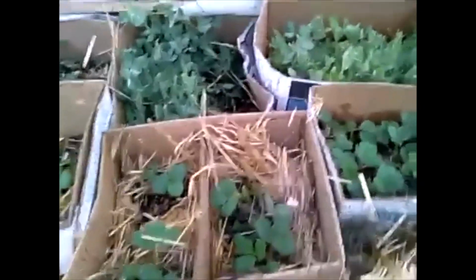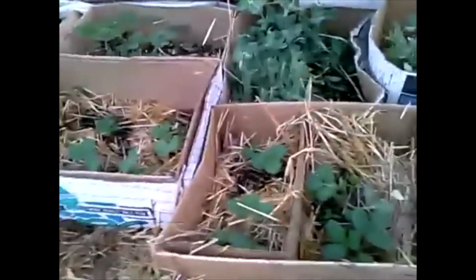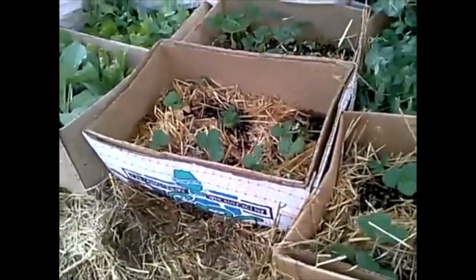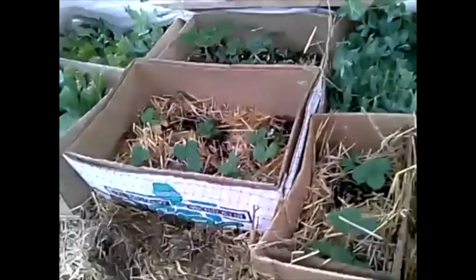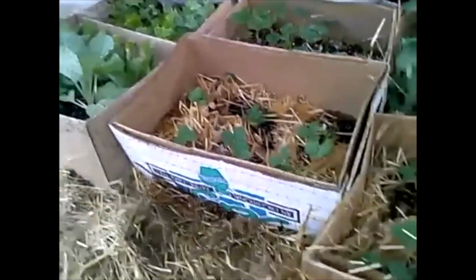Okay, so I have moved all my cool weather plants here underneath the swing set. My kids don't play in this area. So I dug away all the mulch so that they're in contact with bare soil. I dumped 3 buckets of really, really strong rabbit manure tea on the dirt, put the boxes in, pushed the mulch up back around them.